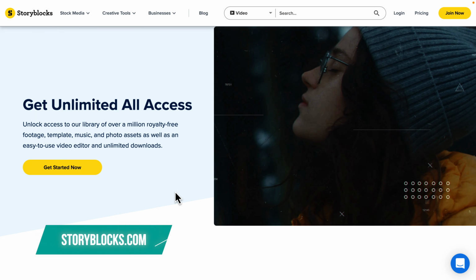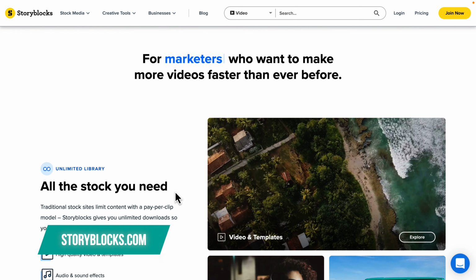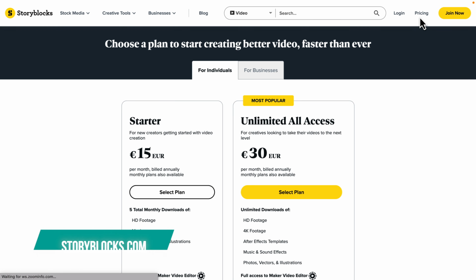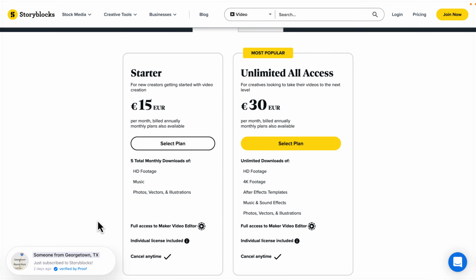StoryBlocks is a fan favorite that grew in popularity in the last few years in the YouTube content creators community. One thing that immediately sets it apart from other competitors is that it offers unlimited access to their entire library for a fixed monthly price that is very affordable, starting at only 30 euros per month.